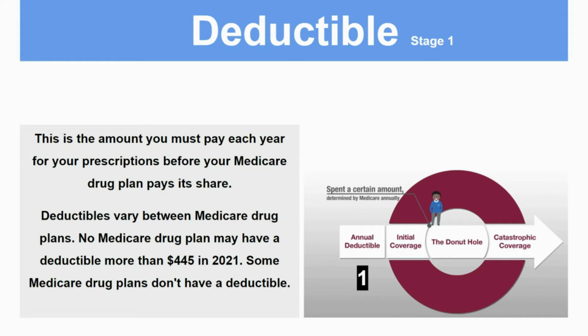Now, on the standalone drug plans that you enroll in, if you're on original Medicare, I have seen deductibles lower than $445. Then I've seen deductibles that are $445, but they're not supposed to be more than $445 in 2021. So all drug plans have a cap on their deductible, and that cap is $445. Now, in this stage, you will pay the entire cost of the drugs until you hit that deductible. Once you hit that deductible, then you'll move into stage 2, which is your initial coverage stage.